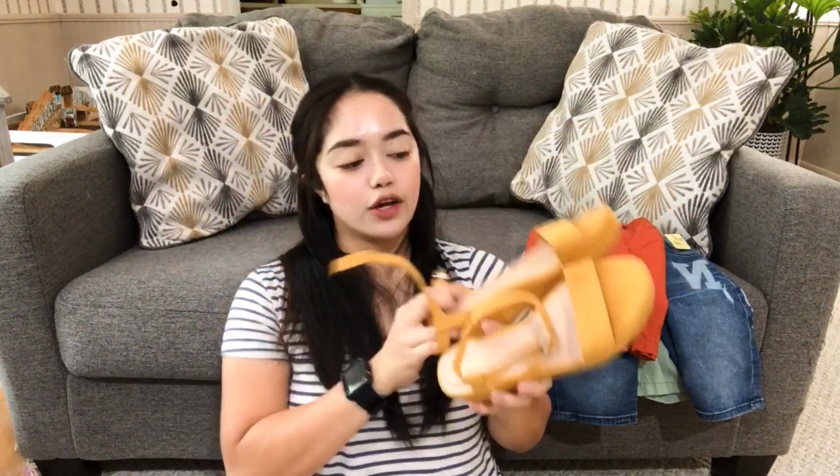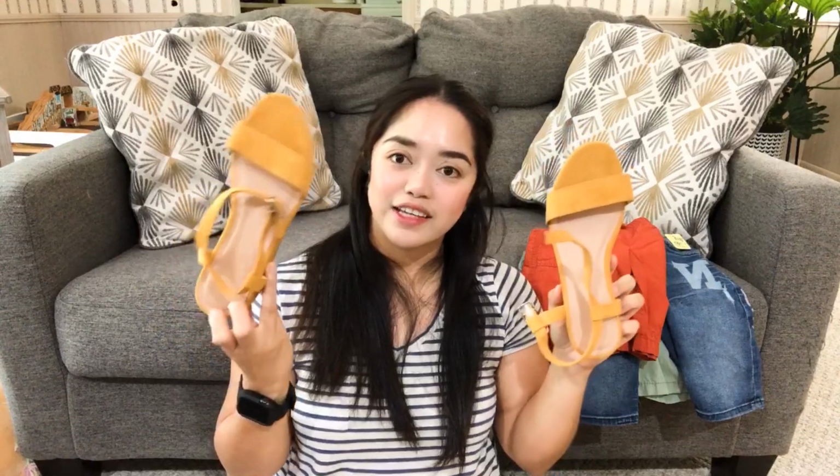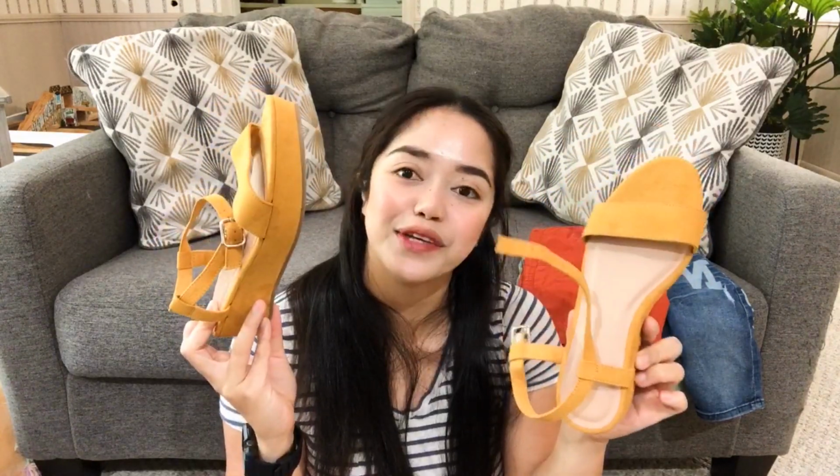And then this, I got sandals, a yellow wedge. See, so cute. Yes, it's so cute. Then the last one is this. Perfect for summer.